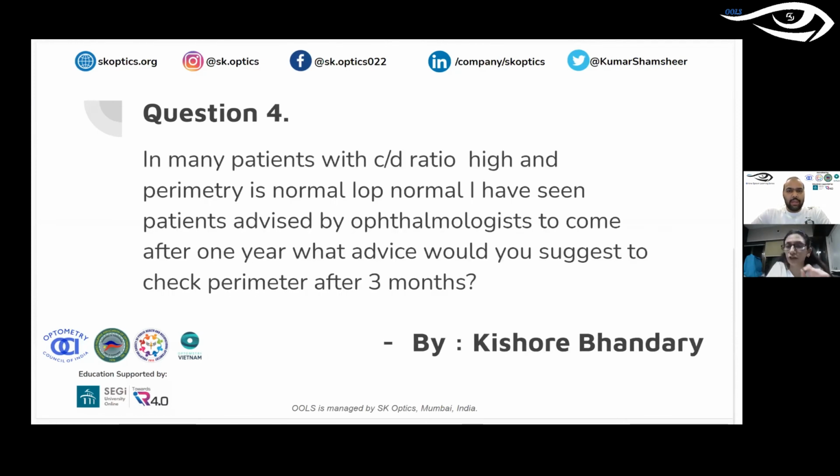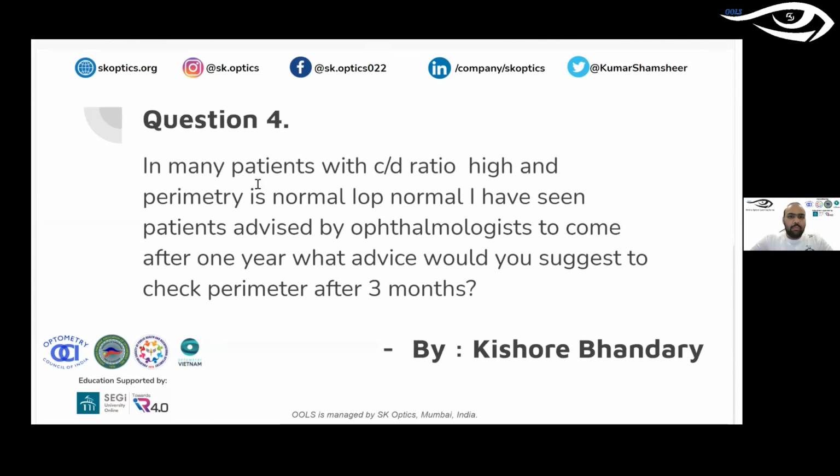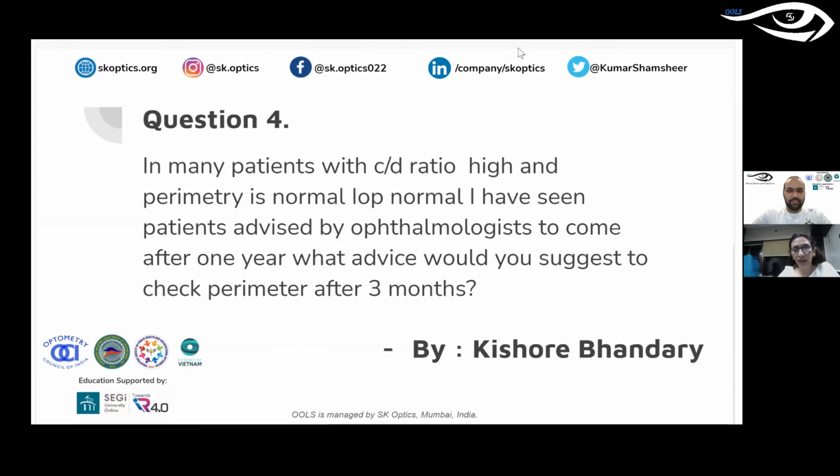There have been some patients in whom perimetry was also done, and normal intraocular pressure was seen. Perimetry normal, IOP normal. I have seen patients where doctors suggest to check perimetry after 3 months. So what's your thought? Many patients with a high cup disc ratio.